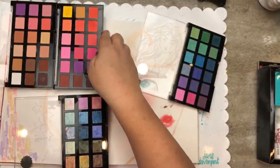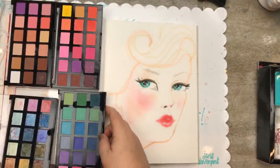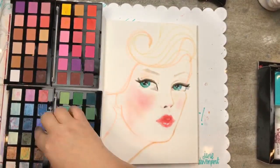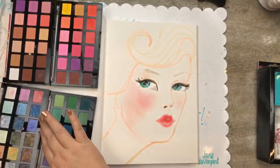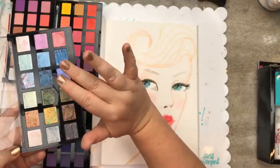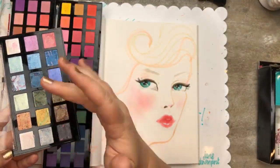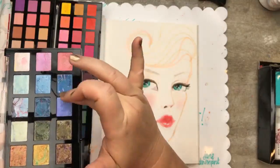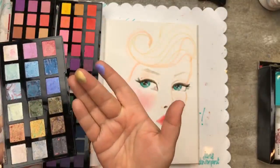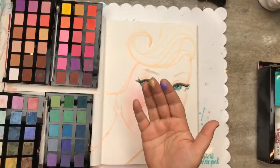So actually, this is how I work with them. I put the colours this way. So I've got lit up, chilled. And this is Mineralize. This is a baked pastel, so this is how we get the shimmer. It's got all duochromes in it because it has two colours, so you get a changeant effect and a shimmering look.